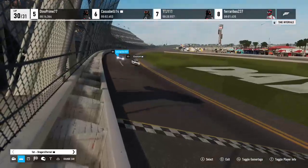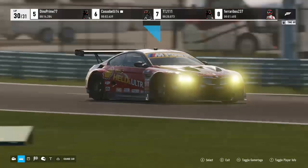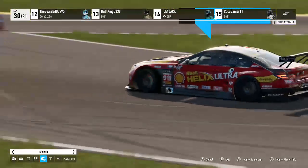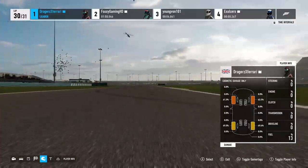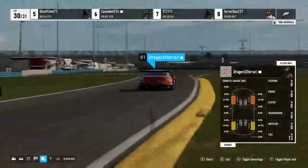And there may be something wrong with our leader, because the gap between first and second was at 5 seconds. It's now, when I last looked, 1.5 seconds. As we look at the telemetry for the damage, those front tires turning orange are at 60%. The fuel's at 13. He should be able to make it to the end.